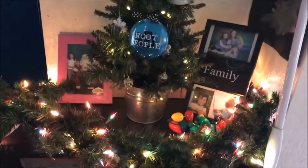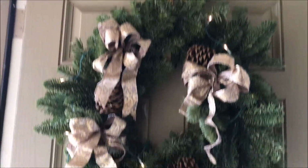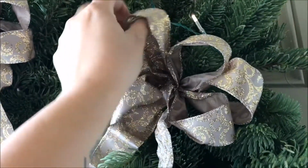So you have the little lights right there. The kids did these, as you've seen in the last vlog. There's that. And this is real, so it has the little acorns on there, and then we put the little bows on there. So super cute. I don't know why they keep getting messed up, but I think maybe they keep touching them. But there's that. Super cute. So that is all for our Christmas decorations.